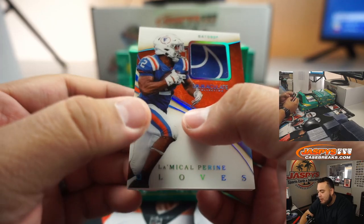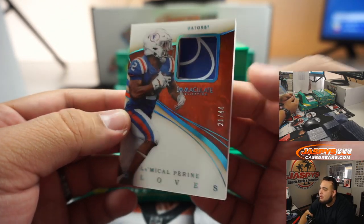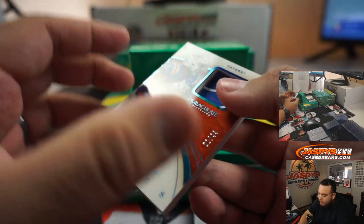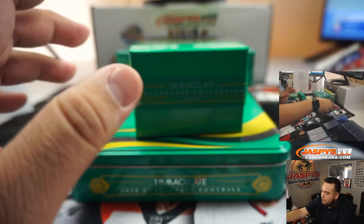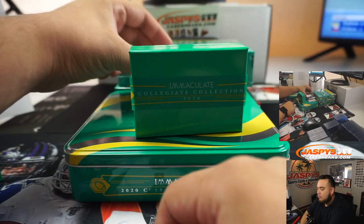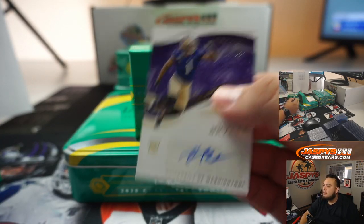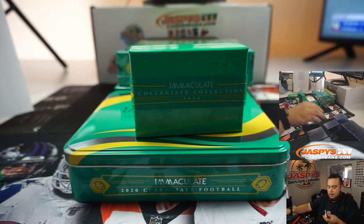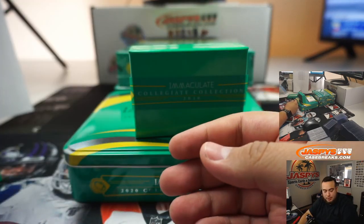And ooh, look at this, little Nike swoosh. LaMichael Perine gloves. That is 21 out of 44. That's actually going to Aaron in spot 1. Very nice. And Brian Hunter, 27 out of 99. Little autograph there. 7 going to Christopher. That's last spot mojo. Again, we have the next round of number block already on the website, guys.